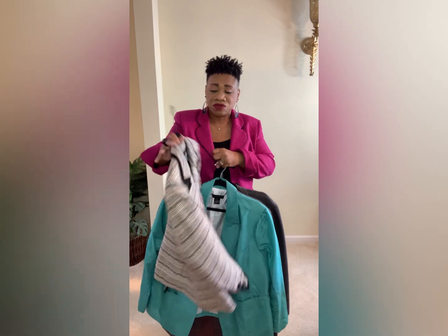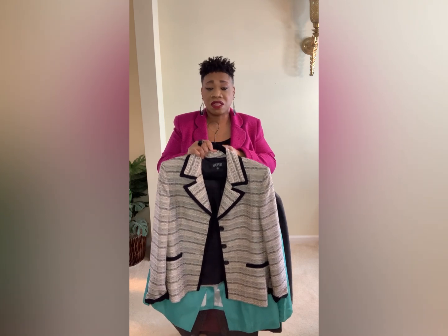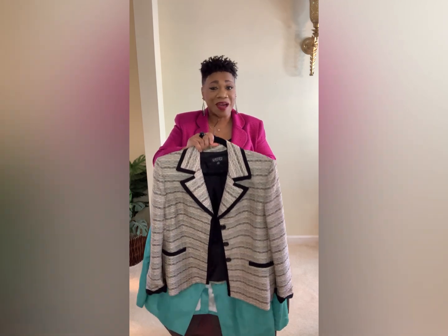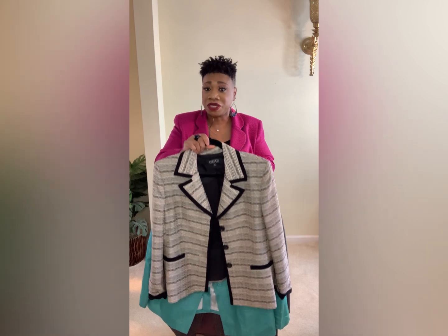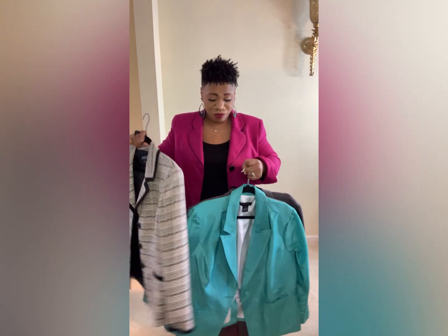And I am absolutely in love with the color. I love that black piping on this blazer. Kasper just was everything back then. It's so funny that ladies are getting rid of these Kaspers, honey, but I'm picking them up. Ladies, I'm picking up these Kaspers because I feel like these are just a gem. They will always be good in the wardrobe. Yes, beautiful, beautiful blazer.